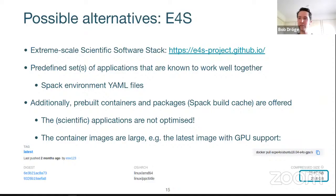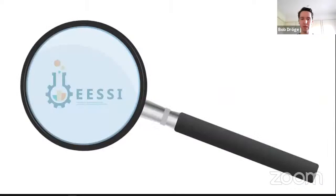And the container image shows one of the issues with shipping these things as containers. One of their images, the latest GPU image, is already more than 25 gigabytes, even though it doesn't include that much software. So that will grow to large sizes quite soon with the more software you add to it.